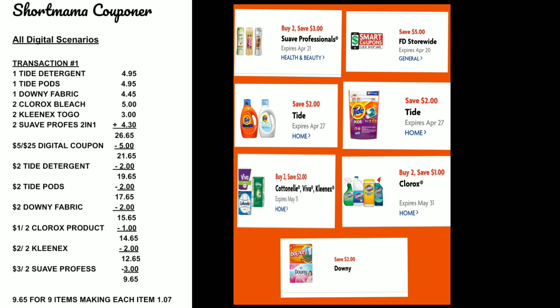$9.65 for 9 items, making each item only $1.07, which I feel like is a great deal. You got your bleach, you got your fabric softener, you got your Tide detergent and the pods. I don't know what you need tissue for, but you might want some to-goes just to wipe your face for all that washing and stuff you do. Might be pulling on the sweat. I don't know. But I feel like this is a great deal. Okay, let's see what else we can come up with.